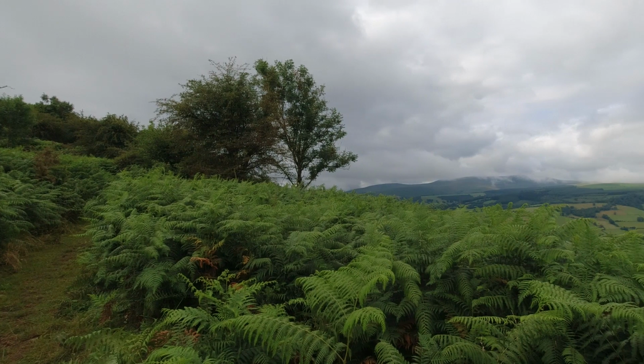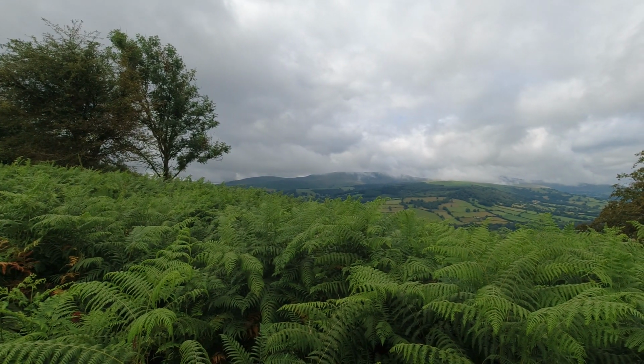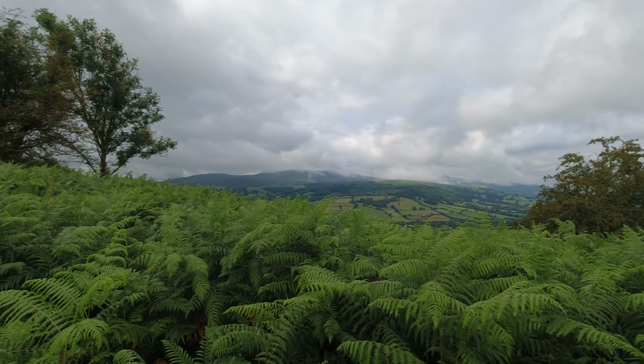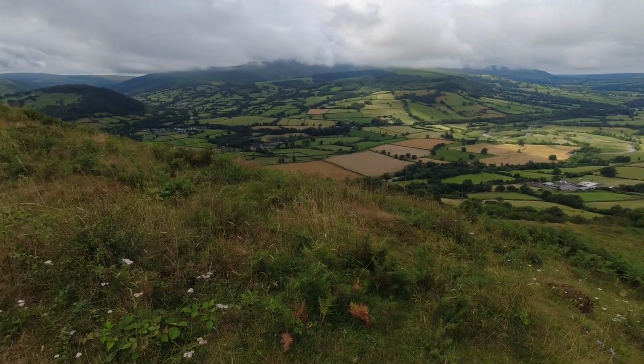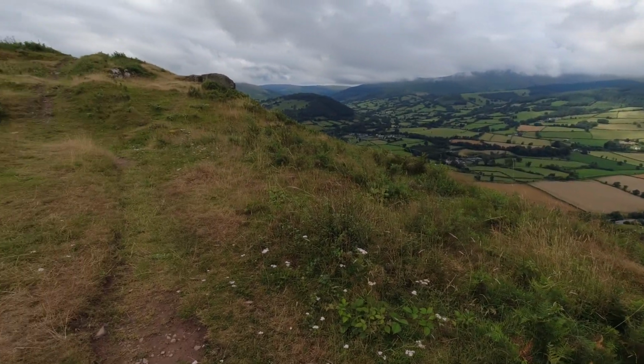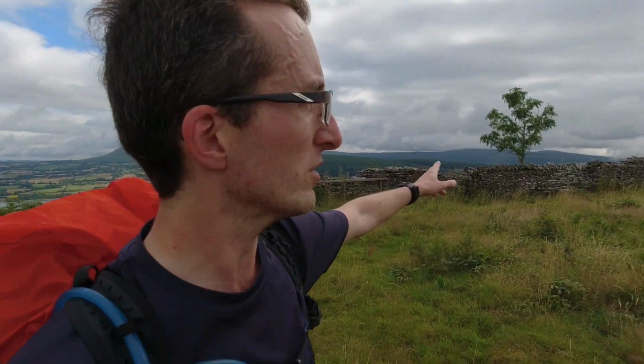Good views going west here towards whatever those are over there. It could be the Central Beacons, I reckon. So behind me is where I was 2 months ago to this date, on the 1st of June, doing the 4 Peaks walk. And over this way you've got the rest of my route today, and also a bit beyond that you've got Pen Carricalch, Pen Athmawr.